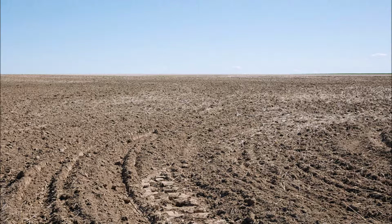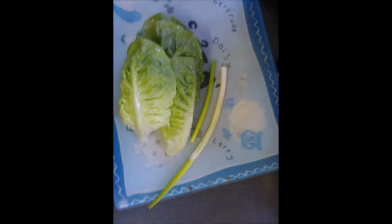Finally is the problem of transporting food to its final destination, commonly known as the food miles. Much of our food is transported across the country where it's grown and indeed across borders to other countries, which creates CO2 emissions from the transport.